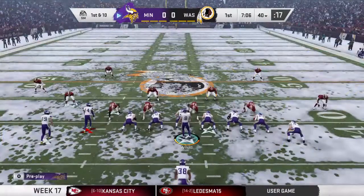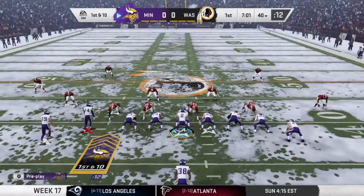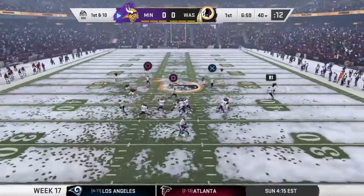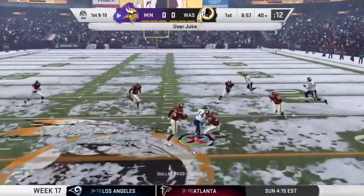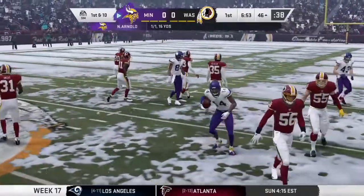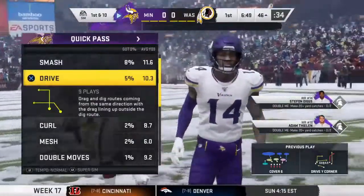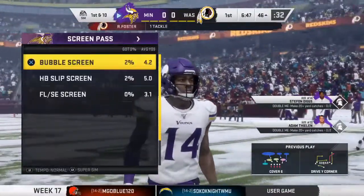Come on, set. 70, Indy. 56. You don't want this. On 1st and 10, Arnold. He's got it complete to Stefon Diggs. And he'll be taken down, but not before he works it past the 50. He'll get 15 and a Vikings first down.